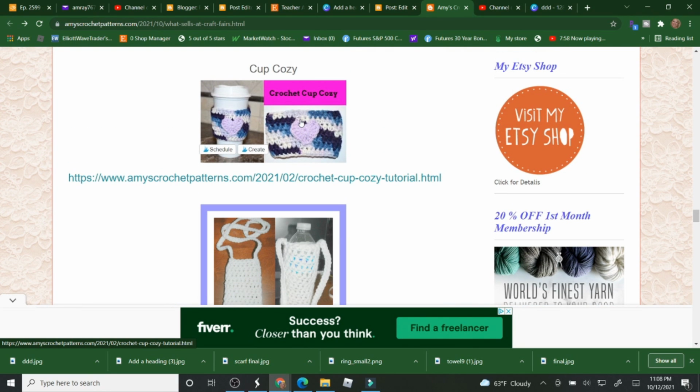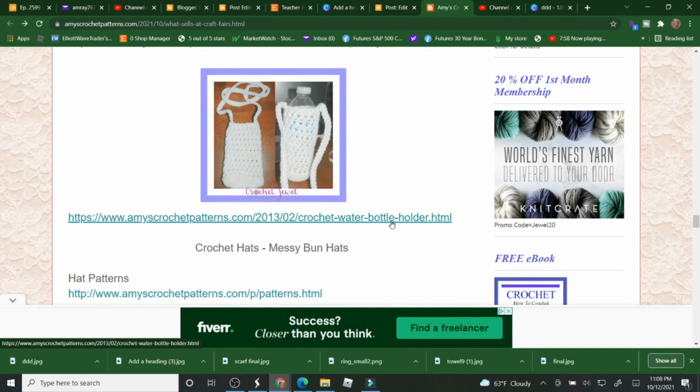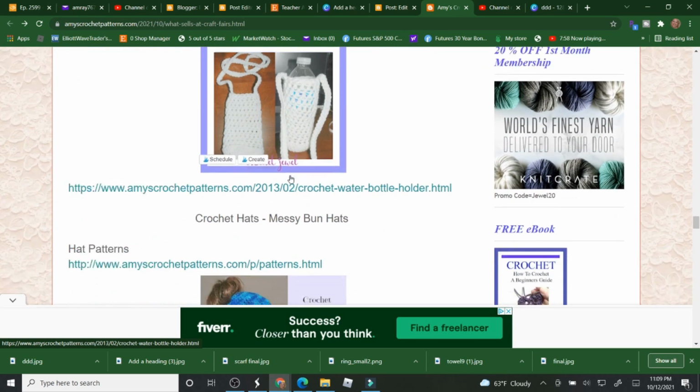If you overprice them, then you might not get sales, but if you underprice them, then you won't make a profit. So it really just depends. And water bottle holder here for this pattern. That's a really nice everyday type of item that people will use. So that's a nice one. You can make a couple of those.